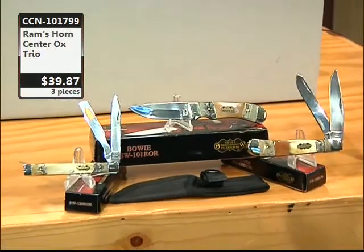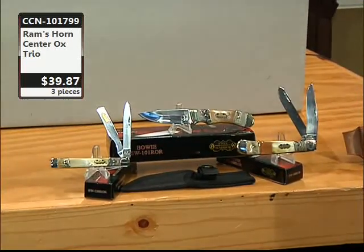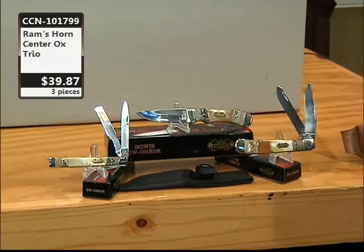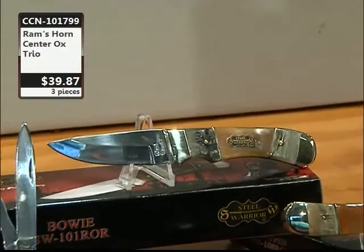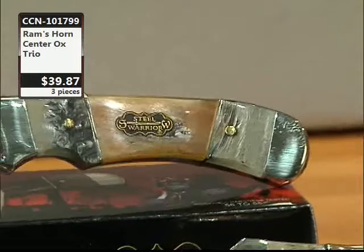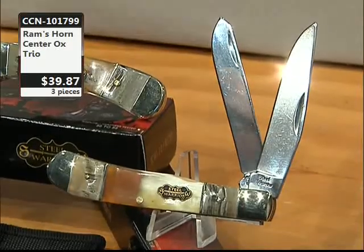101,794. Ram's Horn, Center Ox Trio. This is another collection that I really love. The way that these are created in general, they have oxhorn polish. It's in the center. That large portion in the center is oxhorn. Cap it off with ram's horn. You will get one of those really, really popular 6-inch fixed blades by Steel Warrior. That's one of the items right there. You will also get the collectible 2-blade doctor knife.